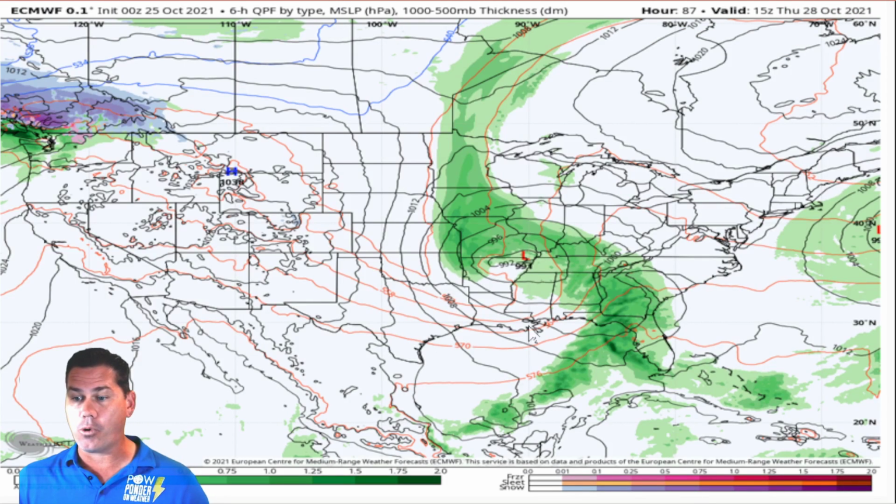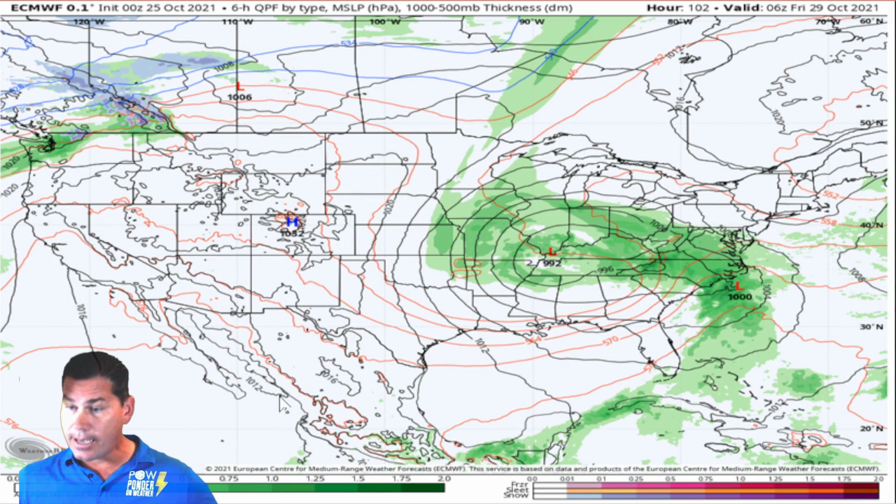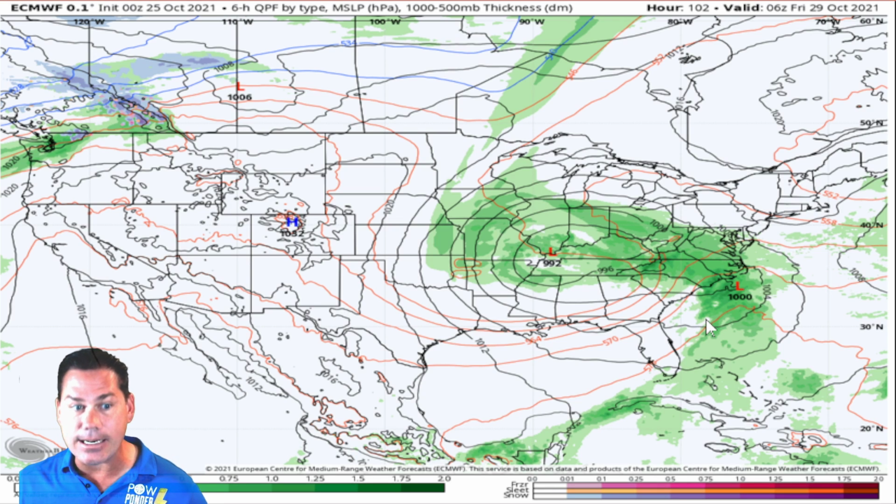So as we move forward, that same system has that comma Q shape, right? Continues to move up. So now we have heavier rains setting up over Illinois, over Indiana. This will eventually feed into the Ohio Valley, going into Tennessee, Kentucky. It'll be over Georgia and portions of the Florida Panhandle. As yet, we have another low pressure system riding up the coast again.